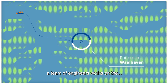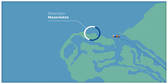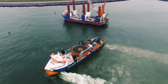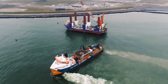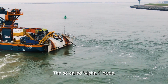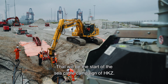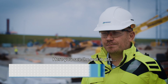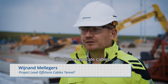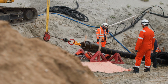In the meantime, a team of engineers works on the pulling of the first cable onshore at the Maasvlakte. Today we are here to pull in the first cable out of 4, the so-called Alpha 1 cable. That will be the start of the sea cable campaign of HKZ. You see here the pull-in pits where the sea cable will arrive and where the cable will be split into 3 separate cables that will move on to the land station here on site.